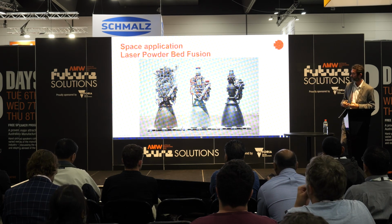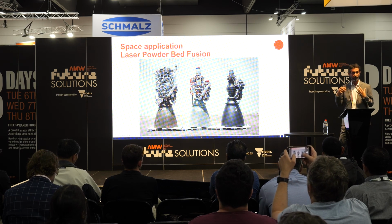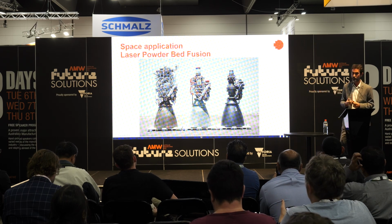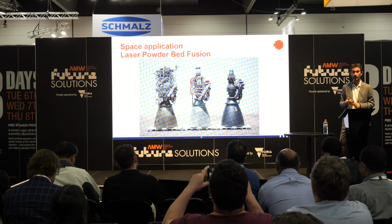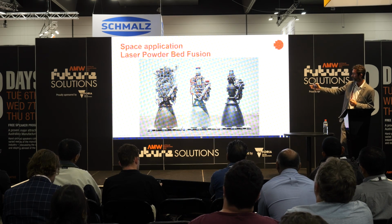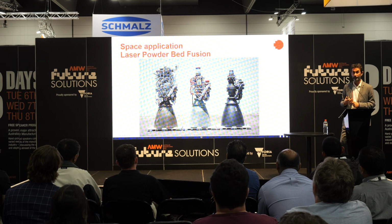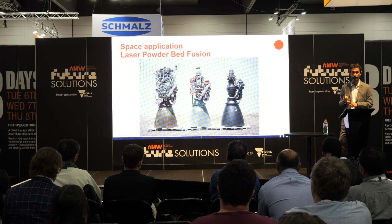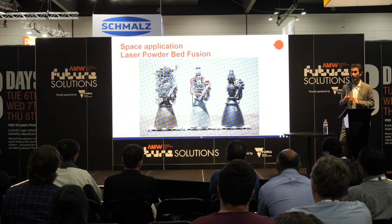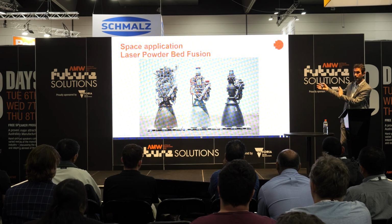I mentioned SpaceX before, and I thought this would be a great image to demonstrate the power of additive manufacturing. If you look at the left side, this is the Raptor engine that SpaceX used in the beginning, and this looks significantly different to the third iteration. This is all enabled by additive manufacturing. So what did additive manufacturing do? It actually allowed the company to consolidate many of the parts, print them as one, and also significantly change the design and functionality.